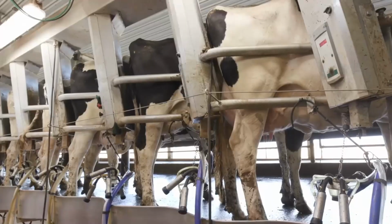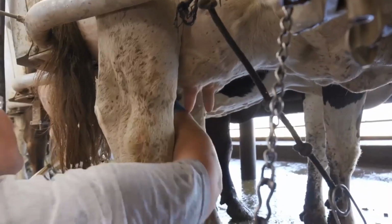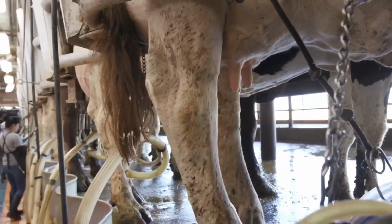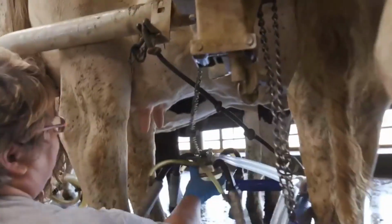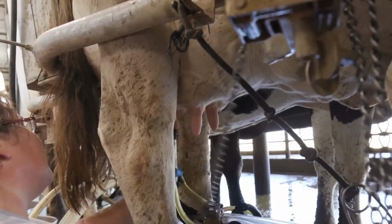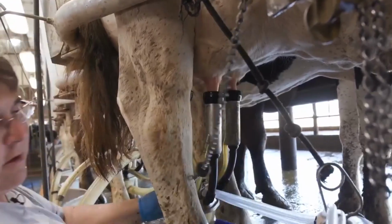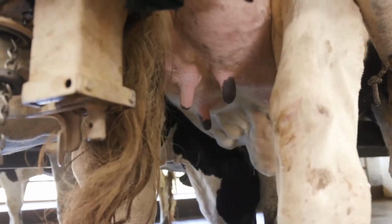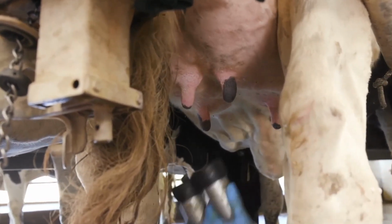We milk our cows 3 times a day, 365 days a year. We do this to help keep them healthy. It keeps their udders from getting as full, and doesn't stress them as much. Our cows are currently averaging 82 pounds a day, and that equates to approximately 10 gallons of milk.